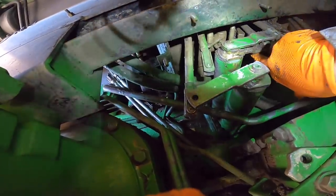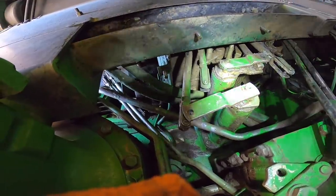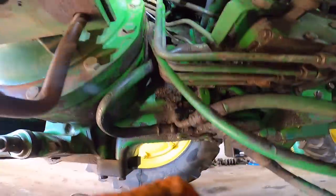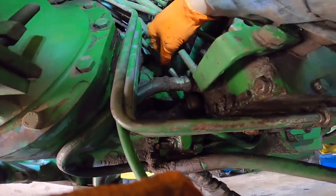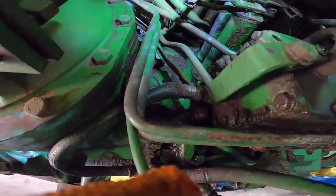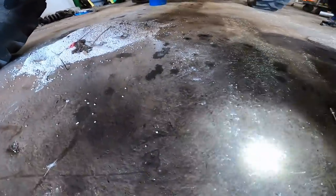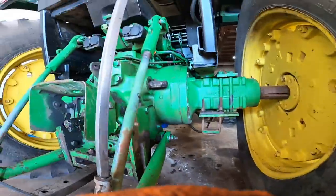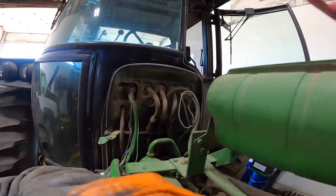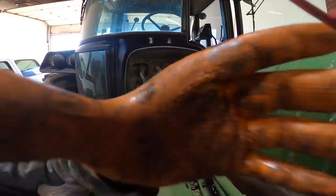There's a C-clip on the other side on the range one shift lever. And then this is all valve block type stuff. Okay, we're getting there. It won't take long. We'll have this off of here and we'll be separating it in two. Oh, sit down right there, baby. Pull these steering lines off.